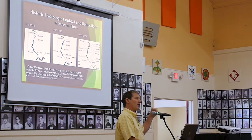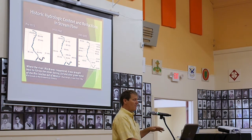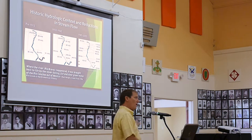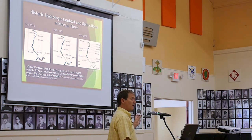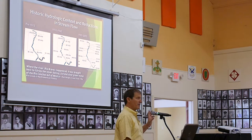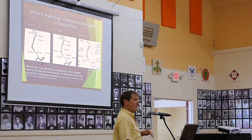So you can see coming out of Colorado, going through Mexico, it gets progressively smaller and smaller. And then the Conchos comes in from the lower left, a big fat line, and it's more water than was in the Rio Grande. That's the pre-disturbance hydrologic context. From 1932 to 1940, you can see the lines get smaller, and then the last set there is 1995 to 2005. So that's one of the changes that we can see. Besides just looking at the pictures, we can see that the water is disappearing.